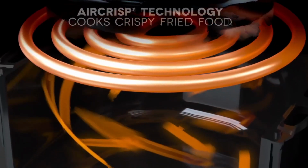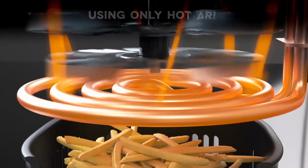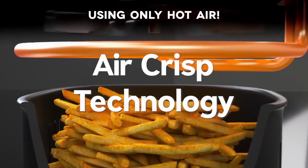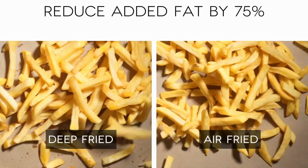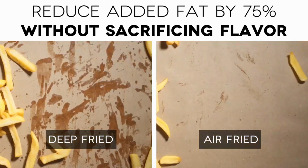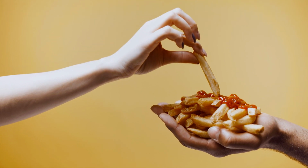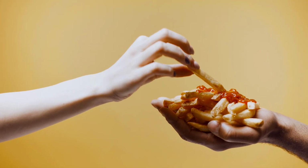meals. One of the most interesting things about this air fryer is its AirCrisp technology, which circulates hot air to evenly cook your food without the need for oil. This means you can enjoy crispy and delicious fried foods without the guilt of excess oil or fat.